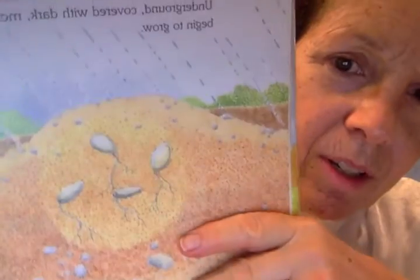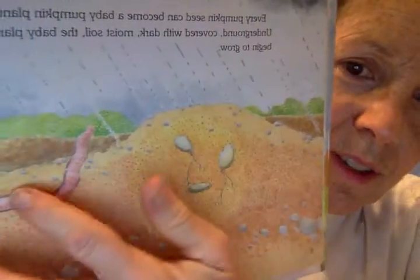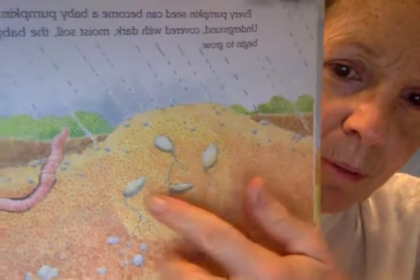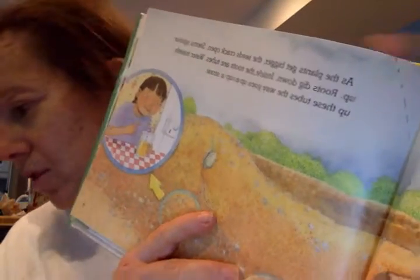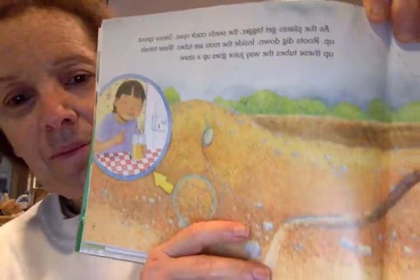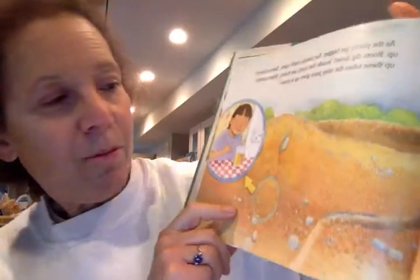Every pumpkin seed can become a baby pumpkin plant. Underground, covered with dark, moist soil, the baby plants begin to grow. And here is a picture of it. You can sort of see the hill, and you can see 4 little pumpkin seeds, and they're starting to grow. And there's the earthworm making the tunnels, which we just learned about in the other book called Secrets of the Garden, that explains so well why that's helpful.